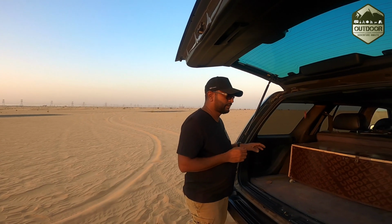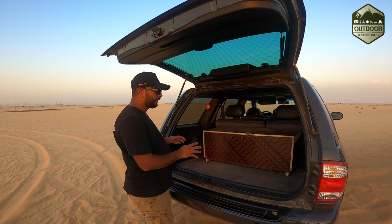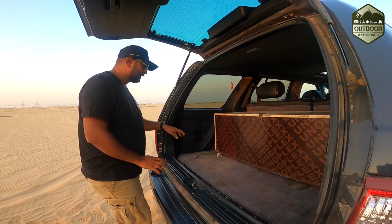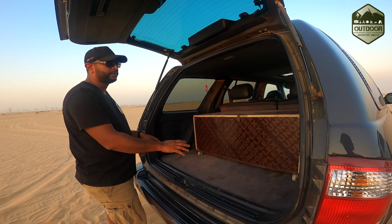Alright, so Jude's cargo box, what he has created, is cleverly created in a way where he can store his baby stroller and everything else. You can see there's quite a lot of space around it and over it.